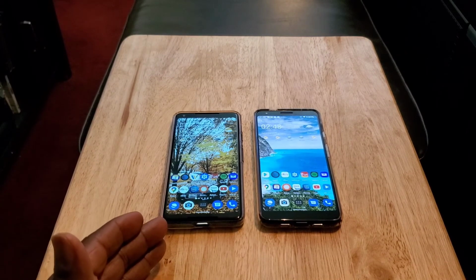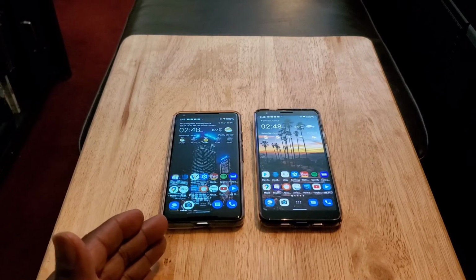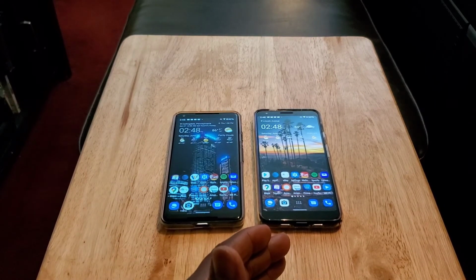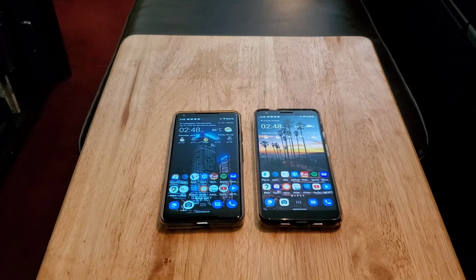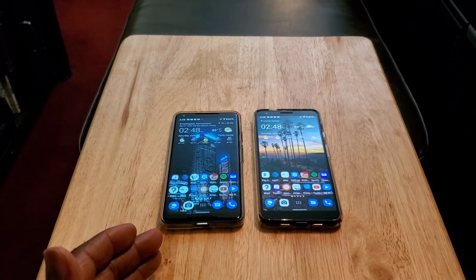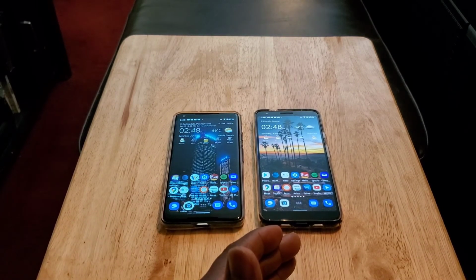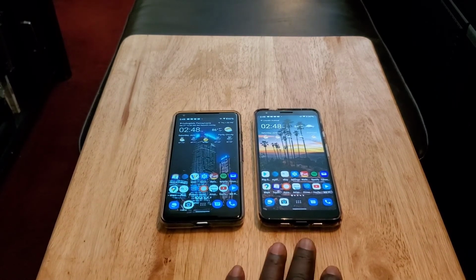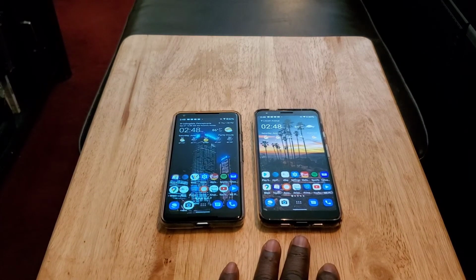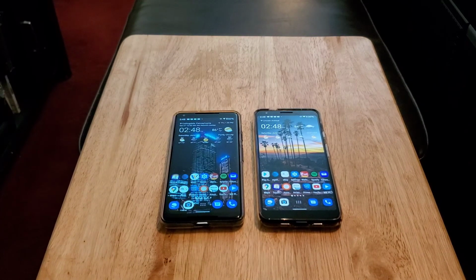Next thing, the Pixel 2 XL, call screening and voice transcribe. The Google Pixel 3 XL, same thing, call screening and voice transcribe. Next thing, Google Pixel 2 XL, 10.5 watt fast charging 2.0. The Google Pixel 3 XL, 18 watt fast charging 2.0. So you're going to get faster charging speeds on your battery with the Google Pixel 3 XL. Now, in my opinion, they're both really, really slow compared to the faster charging speeds you get on the newer phones. But they'll get the job done.